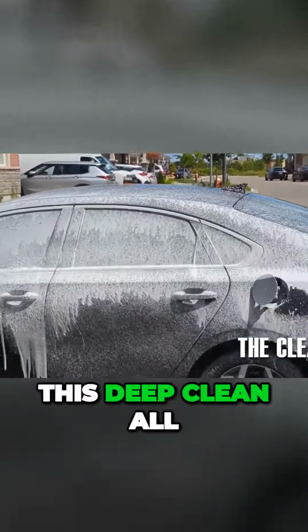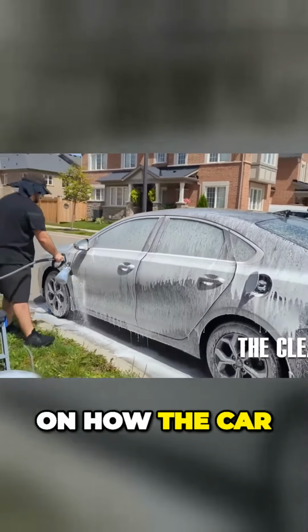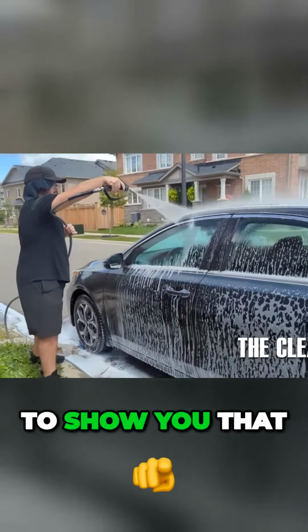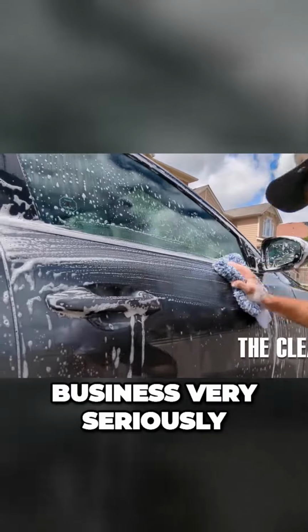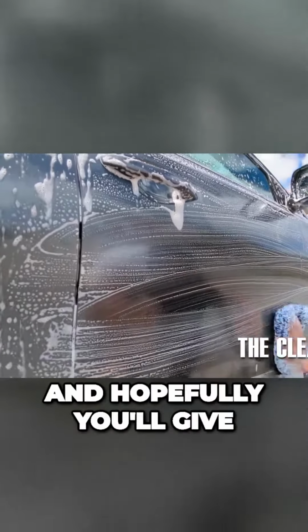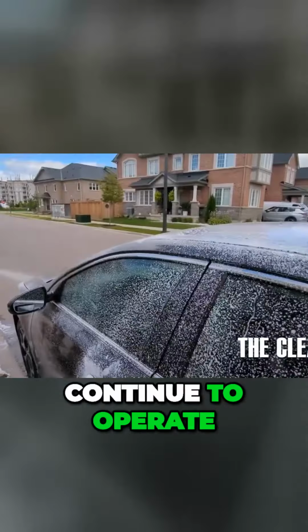Now, I'm not saying I do this deep clean all the time because it's quite expensive. It depends on how the car is when it comes back to me. But I just want to show you that I'm a Turo host and I take this business very seriously, and I want to make sure that you get a great experience, and hopefully you'll give me that 5-star rating and I can continue to operate.